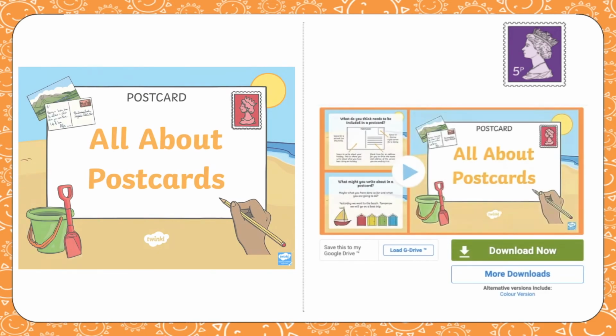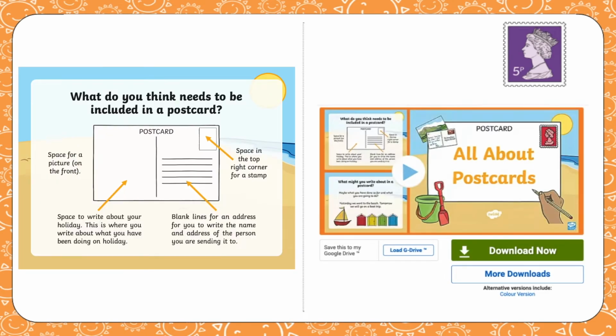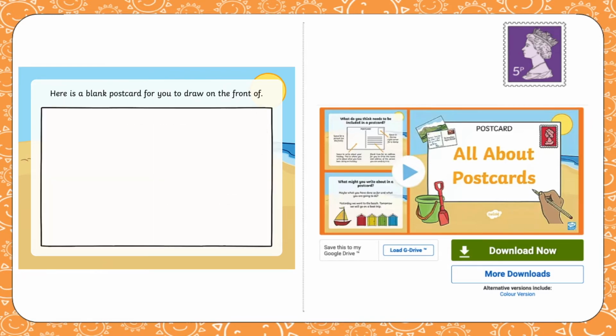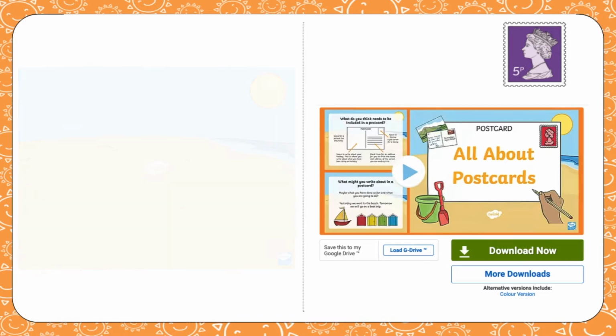If your children need more support on writing a postcard, why not download this brilliant PowerPoint off our website that is all about writing postcards? So why not download this resource now and encourage your children to write their very own postcard about their holiday.